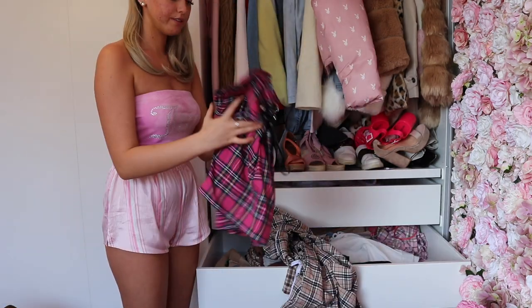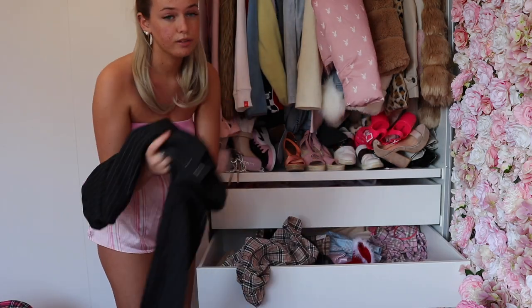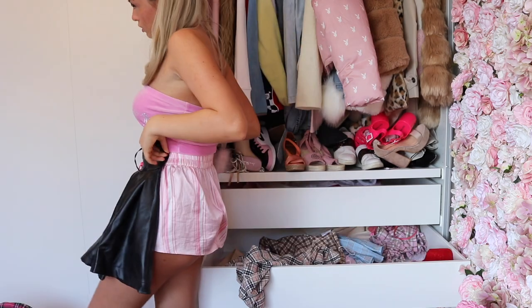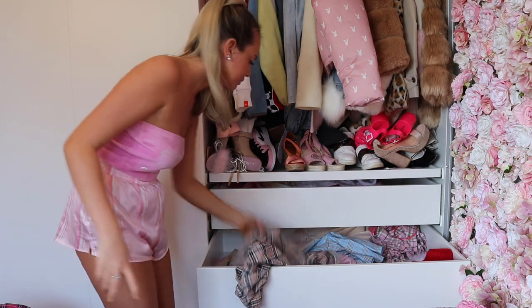This I'm going to get rid of because it's a little bit too big for me, and when you tie them in, it looks a little bit funny on me. I love these trousers. Again, don't suit me. See how many things I like, but just don't suit me. Do I keep? Yeah, I'm going to keep that. I can style that cute. Trousers, again, cute, don't suit me. Why does nothing bloody suit me?